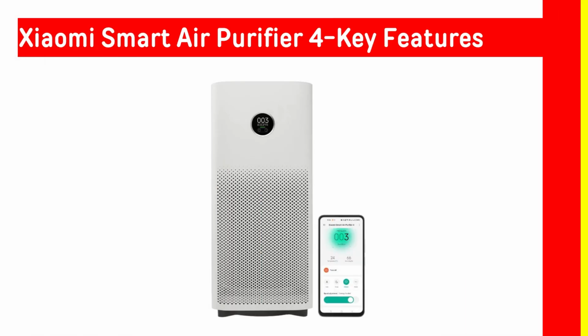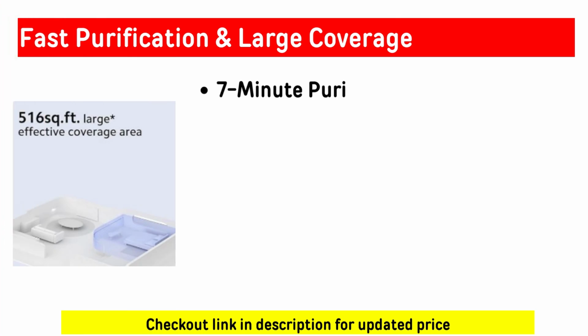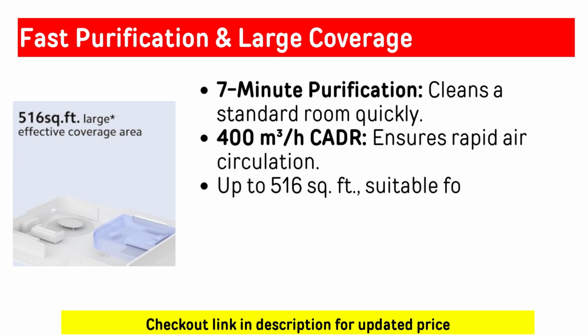Introducing the Xiaomi Smart Air Purifier 4, a powerful and smart solution for improving indoor air quality. This air purifier delivers fast purification, cleaning a standard room in just 7 minutes. With a clean air delivery rate of 400 cubic meters per hour, it effectively covers up to 516 square feet, ensuring fresh air in larger spaces.